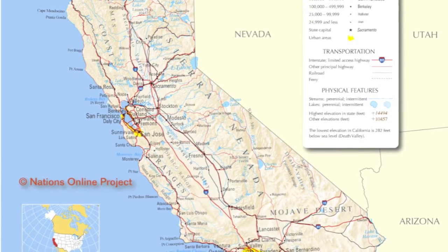Sea sponges live in oceans all over the world. And here's a map of the California coastline, where you might find them in your own backyard.